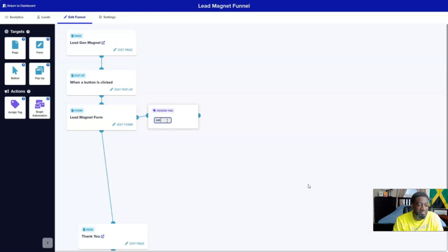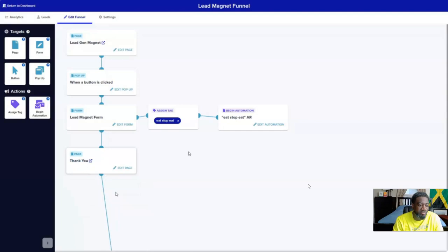So I'm going to add a pre-done email automation tag to this form, and it's called Eat Stop Eat. You will see that the email automation will be automatically connected. So now my funnel is complete, and you can see the series of steps your lead will take once they land on your page. They'll click on the pop-up button, which will auto-populate the form.